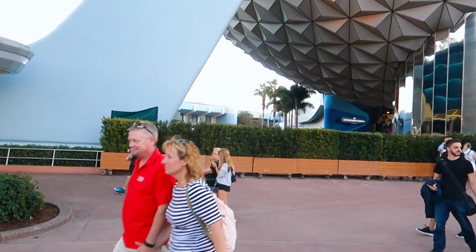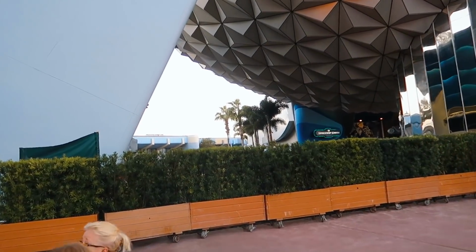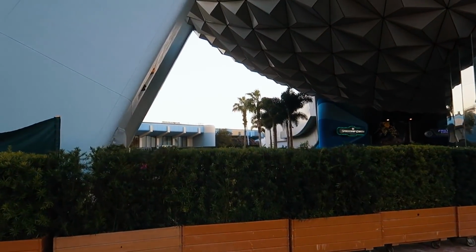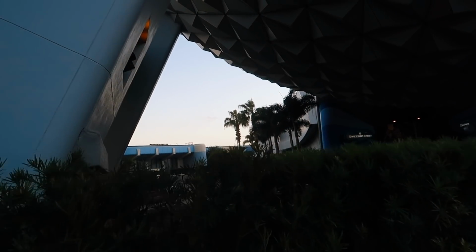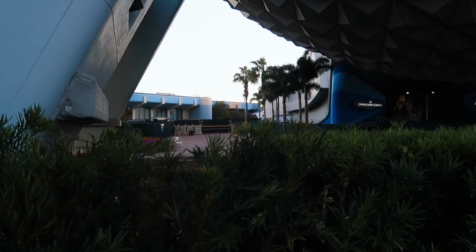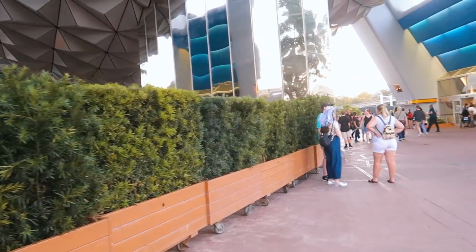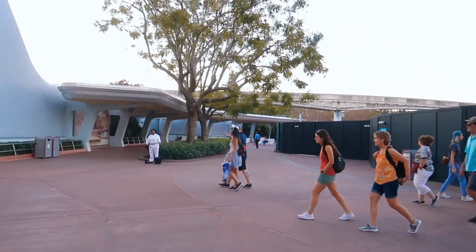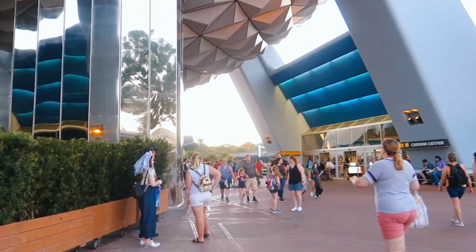Oh snap, this whole side is closed. You can't even go this way. You can't even go that way at all. You have to go to the right. You can still go to guest relations, it looks like, but they've closed the whole left side of the front entrance of Epcot. It's pretty much like a maze now. You'll see a panorama. If you guys have missed my other vlogs, that's still getting refurbished and whatnot. Let's see if there's any more updates going in.